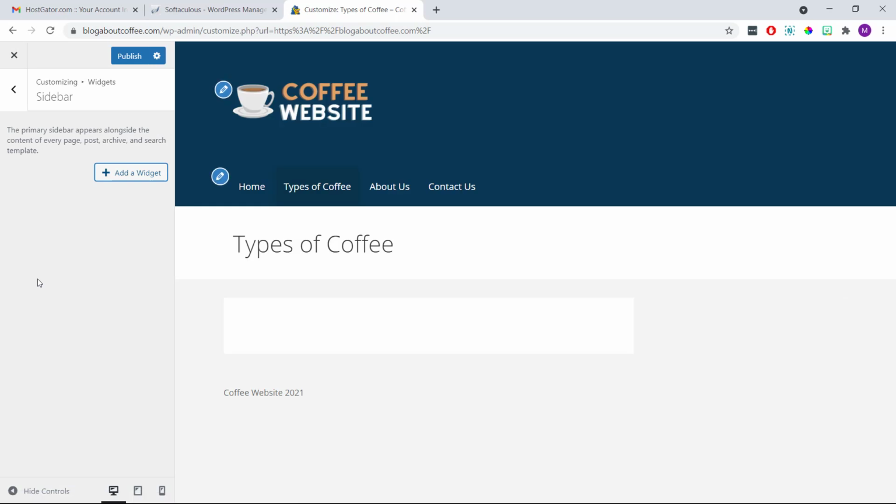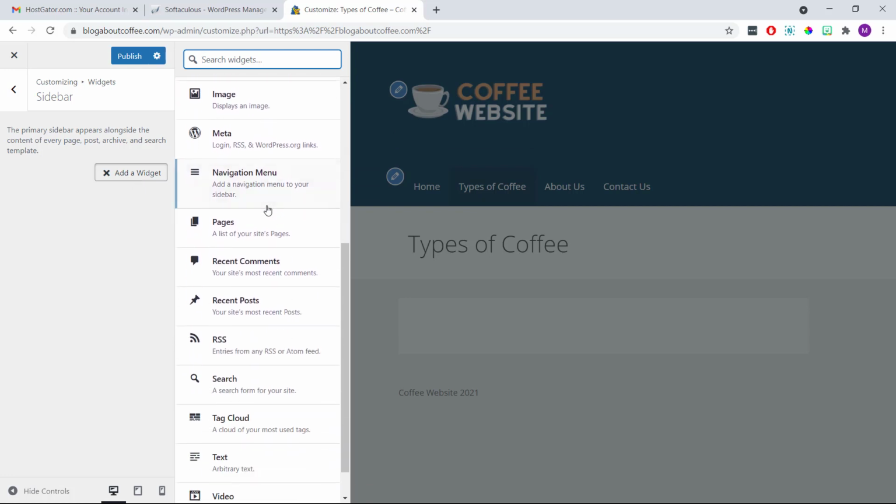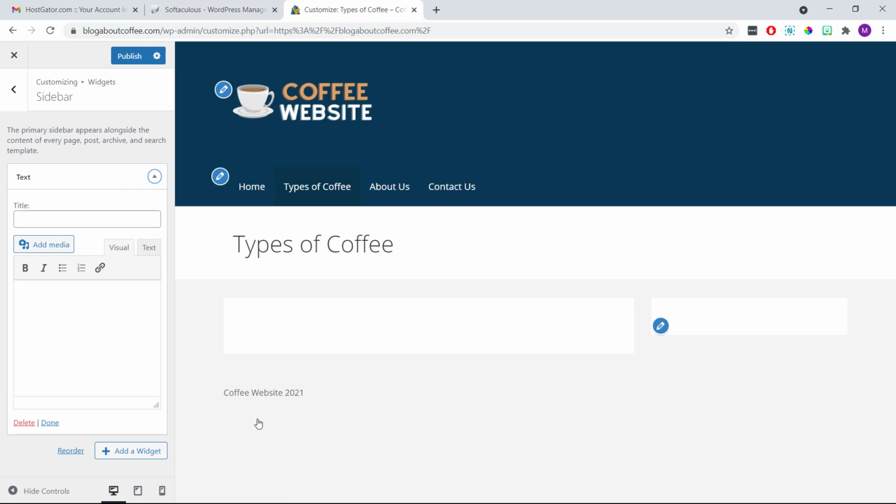And once we're done, we'll see our sidebar is completely empty on the right. Now we're going to start adding some new blocks, and to do this we need to click where it says Add a widget on the left, which is going to show us the different widgets we can add to our sidebar. So say for example we wanted to add some text about our website in our sidebar. We just need to scroll down to the bottom of this list and click on the text widget. And that's going to add it to this list on the left.